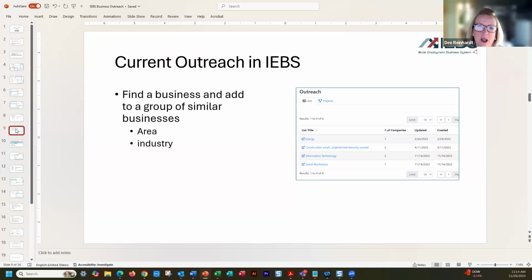But anyway, if we were looking for climate related jobs, maybe solar farms or wind farms, we could include all of those businesses that we find in DNB into a group so that they were all clustered together for our research and industry placement purposes down the road. So we do have that working for us.